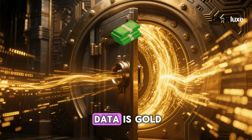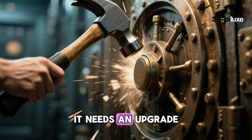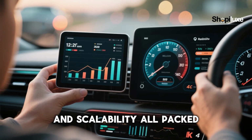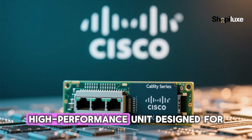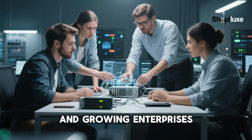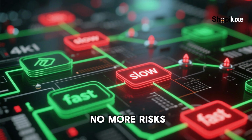In a world where data is gold, your network is the vault. And like any good vault, it needs an upgrade. This isn't just another network module. This is reliability, speed, and scalability all packed into one sleek, high-performance unit designed for the Cisco Catalyst 3850 series. For businesses, IT teams, and growing enterprises, this module means no more slowdowns, no more bottlenecks, and no more risks.